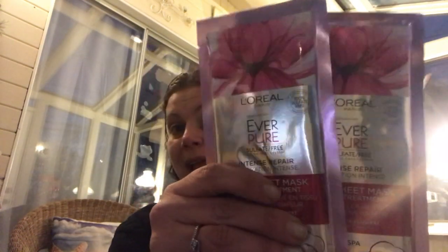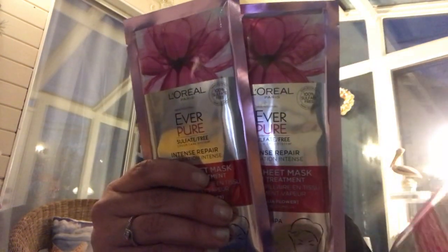Then I found these L'Oreal Ever Pure Sulfate Free Intense Repair Hair Sheet Mask 5-Minute Hair Spa. So I got one for me, one for my mom's stocking, and probably one for a friend.